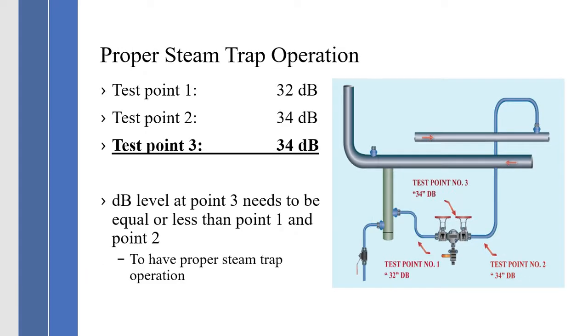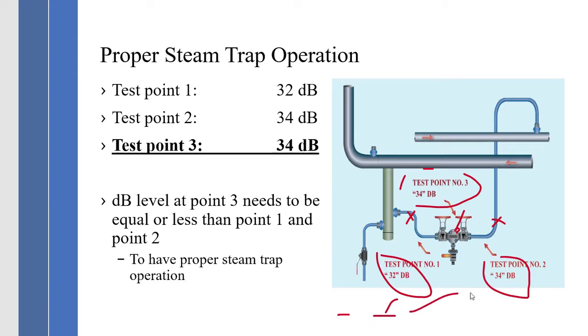Here's an example of test results that we did. On the first test point up here, we had 32 dB. Downstream we had 34 dB. And right here at the discharge of the condensate orifice in the steam trap, we had 34. So if the ultrasonic sound is equal to or less than the base points, 0.1 or 0.2, the steam trap is good. So this steam trap proved to be working good.